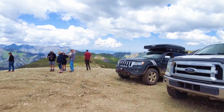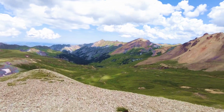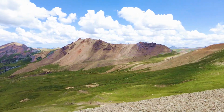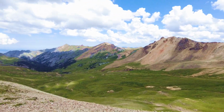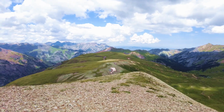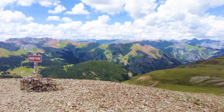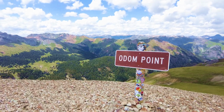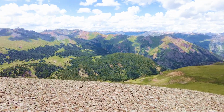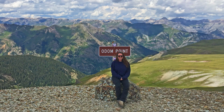About three-quarters of a mile before you get to the top of Engineer Pass, there's a split off that goes to Odom Point, and I'd never done that before this year, and it was definitely worth a little bit of it. It's only a couple blocks or so drive off the main road, and it's a beautiful view out there. You're kind of out on a point, so you can get a 270-degree shot of the whole valley. It's just so beautiful in this area. That's one of the reasons we go there: the green carpeted, beautiful mountains and ruggedness and everything.